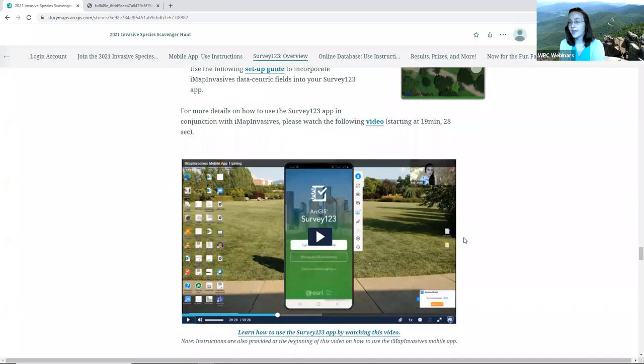Okay, and thanks for that, Kirsten. So Victoria asks, what type of picture should we use for not present species? Very good question. So I would say if you're not finding a particular species, just take a photo of the area where you're surveying so that we can just kind of get a sense of where you are. And photos are always fun to look at anyway.